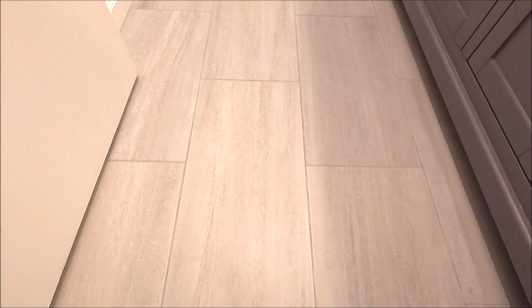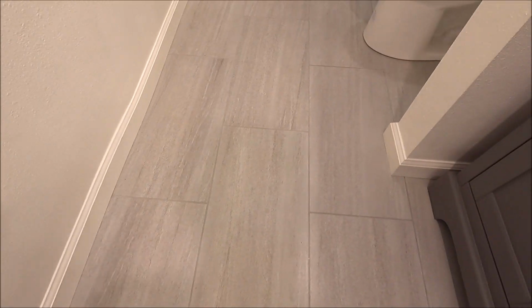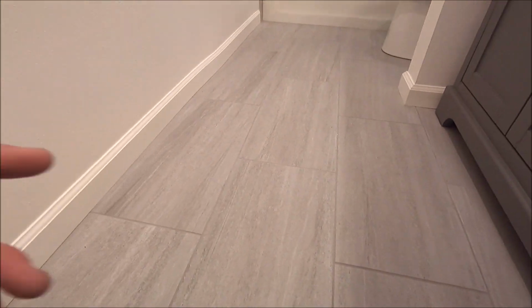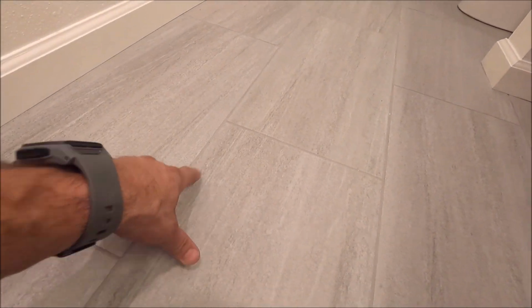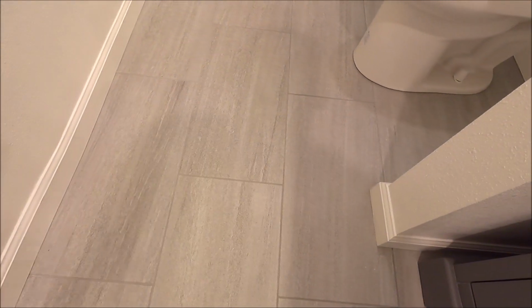So we'll start with the floor. We installed a 12 by 24 porcelain tile at a 50% offset, everything is flat and level. A tile leveling system was used, Levtech. 1/16th of an inch for the grout joints. Prism grout. The color is driftwood.